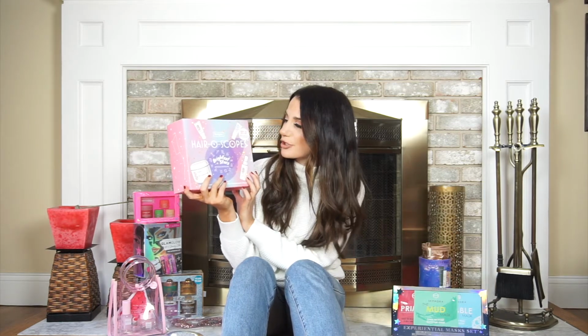Enough of that. But these are super great to keep in the refrigerator, and they just kind of depuff your whole eye area, and they're very relaxing, and not to mention you're gonna look super cute, just as cute as I just looked. Now this is the Briogeo.